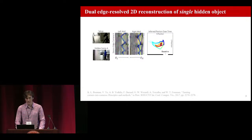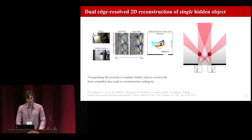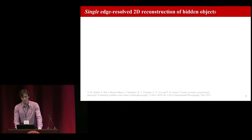However, this approach had a couple of limitations. Take, for instance, a hidden scene with 2 similarly colored objects. While they both leave distinct angular information on our measurement area, you can see that with the angular information alone, there's actually 4 objects that could conceivably satisfy those angles. However, we know that there can only be one unique solution, and therefore these 2 phantom objects must be disallowed by some mismatch. To address this, we look at the work by Seidel et al.